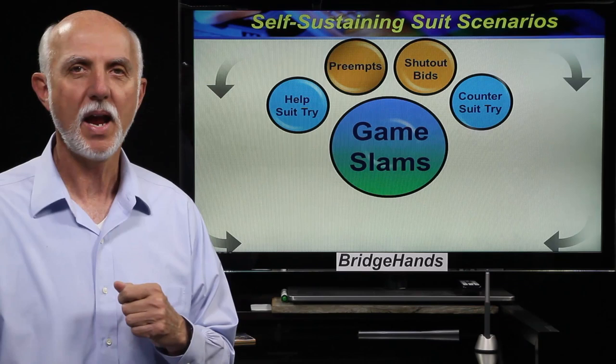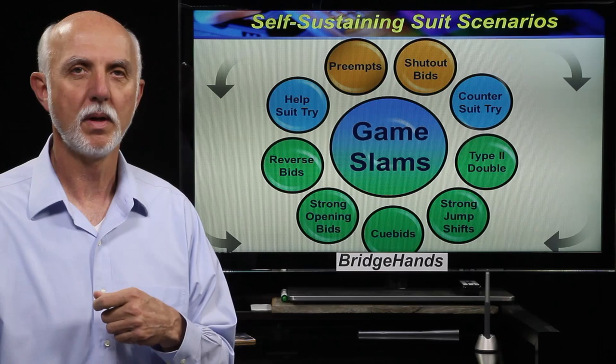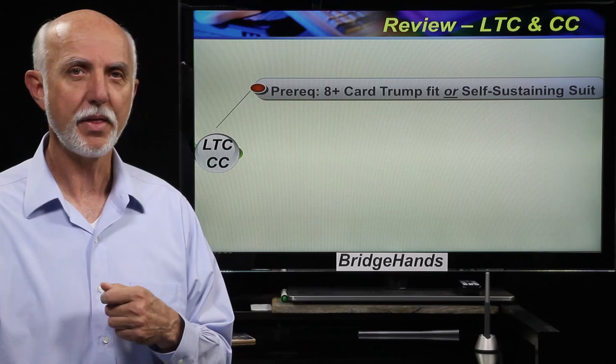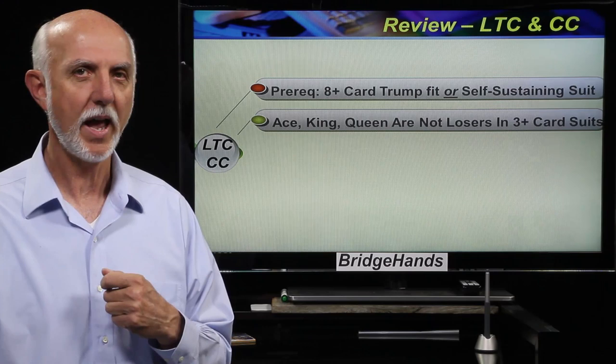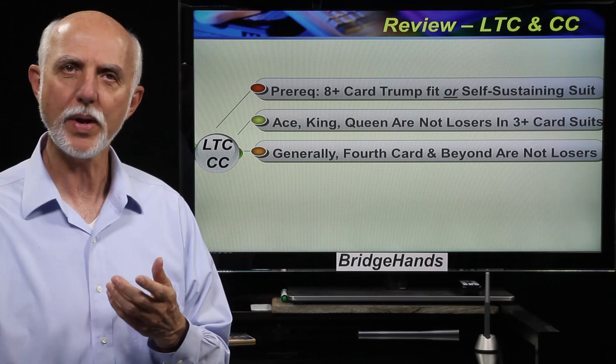And in future lessons, we will discuss reverses, strong opening bids, cue bids, strong jump shifts, as well as more on type 2 doubles. As we've discussed in our recent lessons, losing trick count and cover cards can greatly help accurate partnership bidding. Well, first off, we need to have an 8-plus card trump fit, or a self-sustaining suit. Then, aces, kings, and queens in supported suits are our friends and are not considered losers in 3-plus or longer card suits. Generally, the fourth card and beyond in a suit are not losers either, provided we have entries into that hand, and that would likely be the dummy.